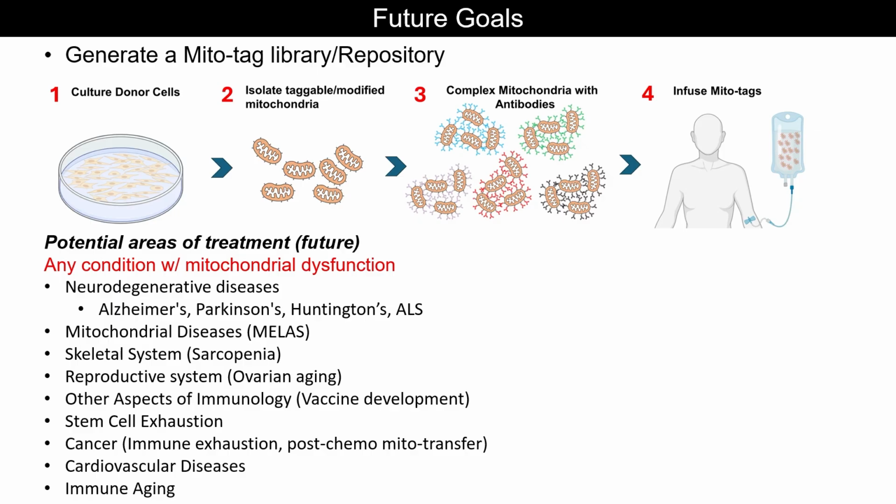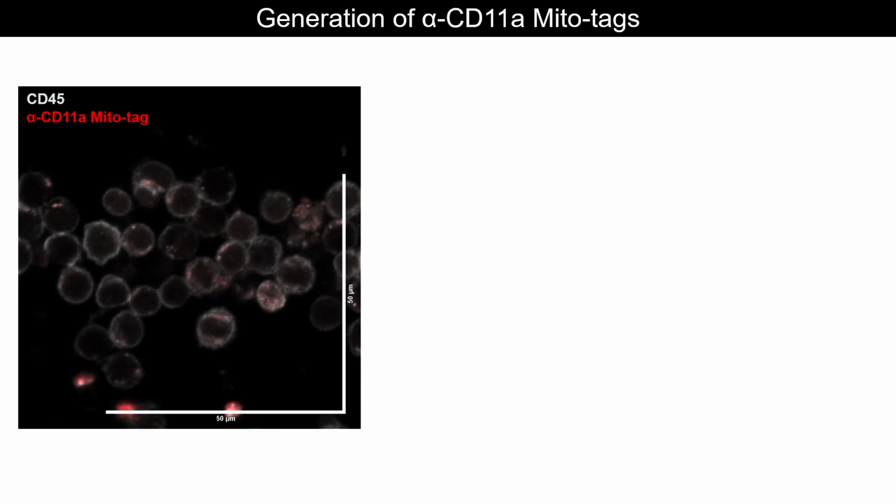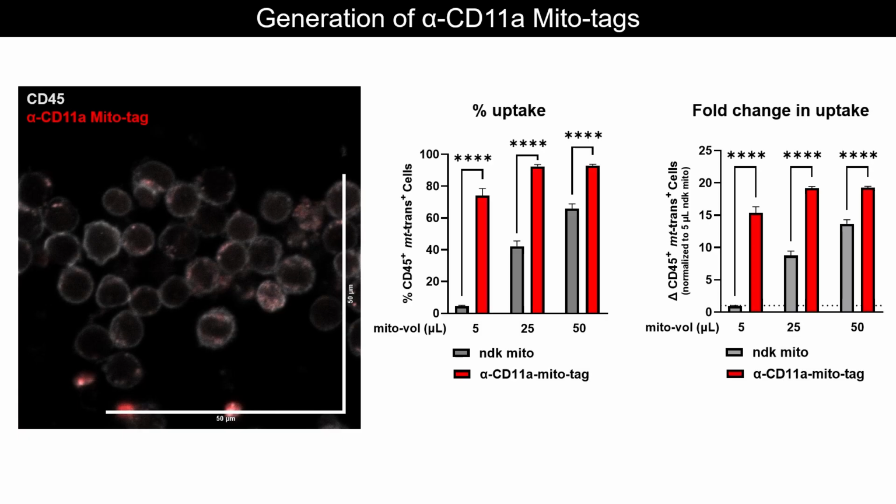And honestly, I like transplantation, the possibility of using mitotypes to treat really any condition that is afflicted or contributes to mitochondrial dysfunction. So for example, immune aging, since I'm an immunologist and I'm biased, I'm going to show some more stuff about that. Creating a different mitotype that's specific to immune cells, because the idea is, as long as the receptor does rapid endocytosis, we can co-opt it and deliver mitochondria to them. And so CD11A is one of those receptors expressed on all immune cells. And so we made a CD11A mitotype for immune cells.